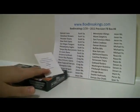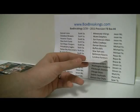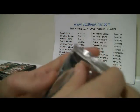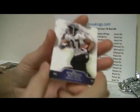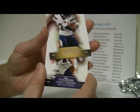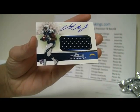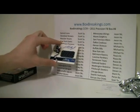And who has got Denver? Michael F. has Denver. Nice. Next pack up, first card, Ray Rice, and then we have Percy Harvin, and then the last card is Ryan Mathews, and the auto goes to the Chargers and Vincent Brown. So who's got San Diego? Scott has San Diego.